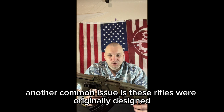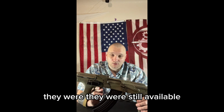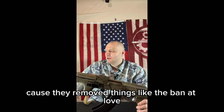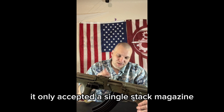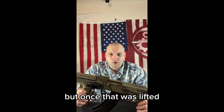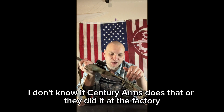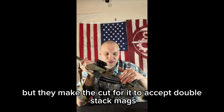Another common issue is these rifles were originally designed, I believe, during the assault weapons ban. They were still available because they removed things like the bayonet lug. It only accepted a single stack magazine and some other liberal nonsense in there. But once that was lifted, they ended up converting these to double stack magazines. I don't know if Century Arms does that or if they did it at the factory, but they'd make the cut for it to accept double stack mags.